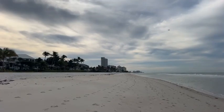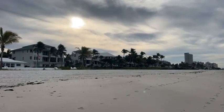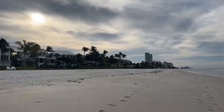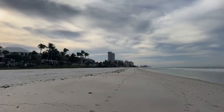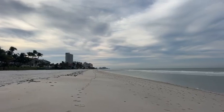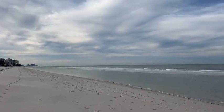Started this morning for first light. It was right down here, this section of Vanderbilt Beach. We're just a little north of La Playa. Around 6:40 or so this morning, and there was just enough light to at least get a little video. If the skies are clear, I can get started around 6:30-ish. Cloudy, a little later, sometimes not till 7 o'clock. It's been so cloudy.